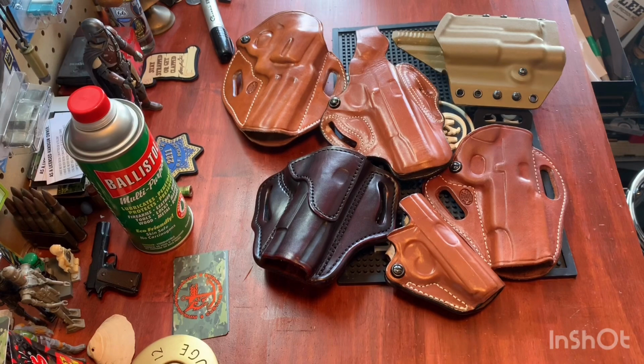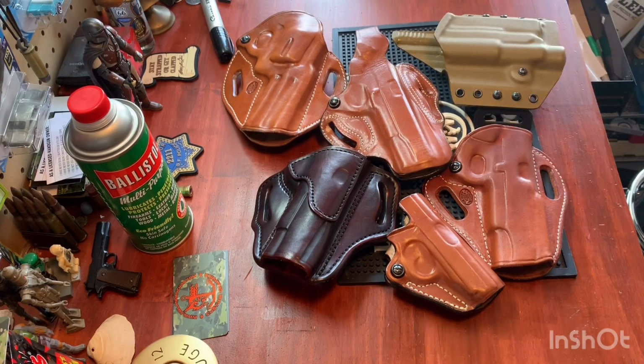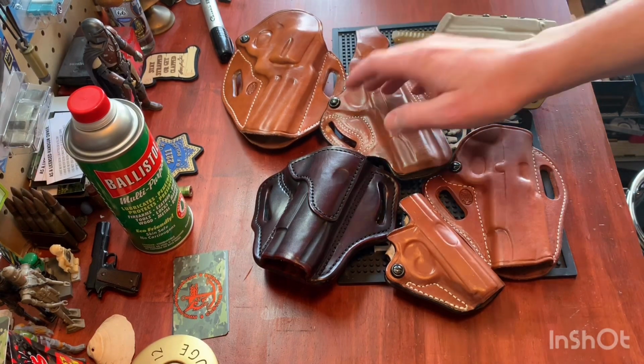Some t-shirts might not be long enough depending upon the size gun you have, but you really don't have to go that far. I've done several videos showing how a decent length t-shirt can hide the outside the waistband holster. So really not too bad. They make several different varieties of the outside the waistband holster. I have a bunch here, and of course there are more, but the most traditional you're going to see are Kydex or leather.